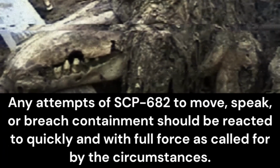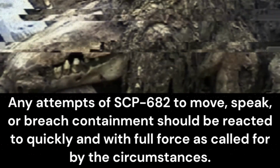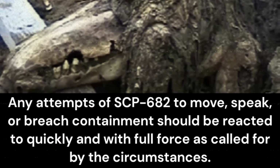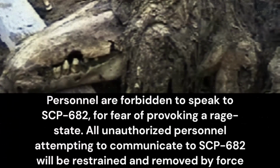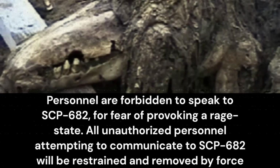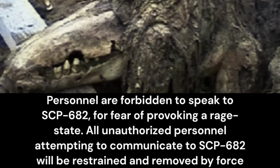Any attempts of SCP-682 to move, speak, or breach containment should be reacted to quickly and with full force as called for by circumstances. Personnel are forbidden to speak to SCP-682 for fear of provoking a rage state. All unauthorized personnel attempting to communicate with SCP-682 will be restrained and removed by force.